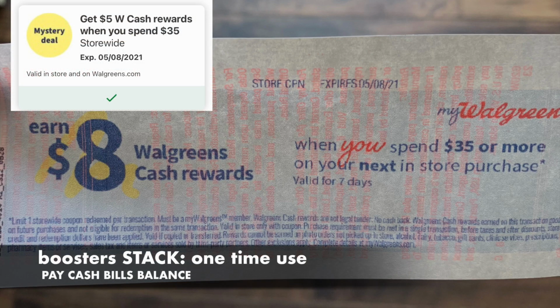Okay, guys, so let's talk about boosters. And if you have a digital and paper one like this one, you can typically stack them.